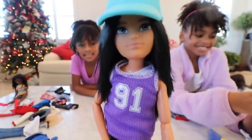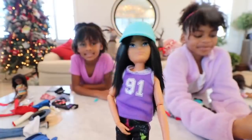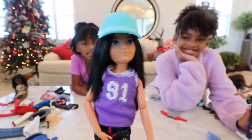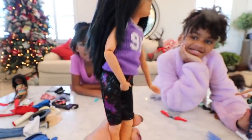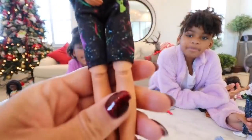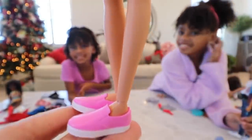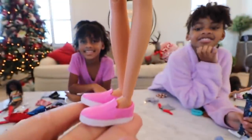Okay guys, so time is up and this is Ellie's final look. I can tell you, I love her blue eyes with the black hair. That's like one of my favorite combinations. I love her purple. And look at these pants. How cool are these pants with the paint splatter? They look like a paint gun shot at them. And I know. Wouldn't that be cool to wear? And the thing that really, I think, brings this whole look together are the pink shoes.